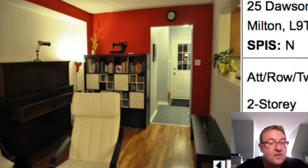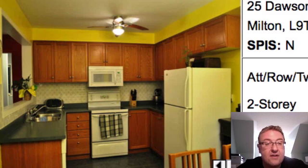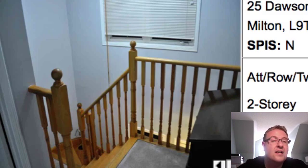So you've got hardwood floors here, and there's your living room. Then you have a dining room just past here with the kitchen off to the side. Very canary yellow kitchen here, backsplash. And you've got the same yellow in the dining room, which is not a real great listing color.